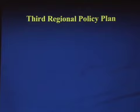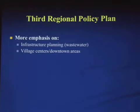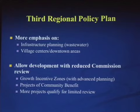The third regional policy plan in 2002 placed more emphasis on infrastructure planning, particularly in the area of wastewater planning, and also more emphasis on village centers and downtown areas. Some of these incentives allowed development to proceed with reduced commission review. The first tool that was adopted was called growth incentive zones. These are special areas that with advanced planning can proceed without commission review in some cases. Also, the projects of community benefit provides an exemption process for projects that can demonstrate that they have a greater community or regional benefit. And finally, more projects qualified for a limited review process. These are all tools to help encourage growth in the right places.